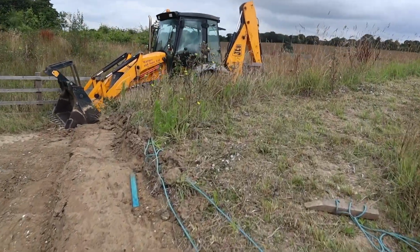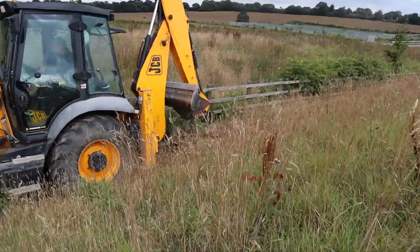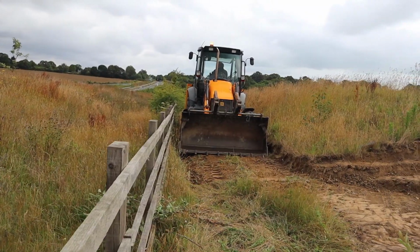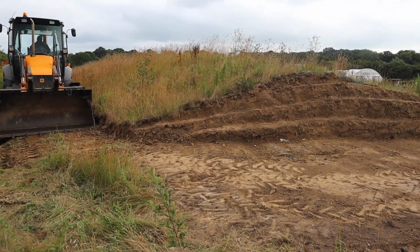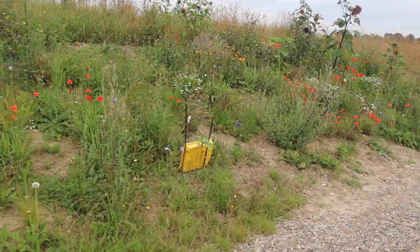Now this was on Friday, so this is day 2 of the excavation, and he's now starting to make his way down the side where the fence is. So this has never been traversed at all. The fence was erected when the road was put in about four years ago or so. No, maybe 5 years ago. Yeah, probably actually 5 years ago.